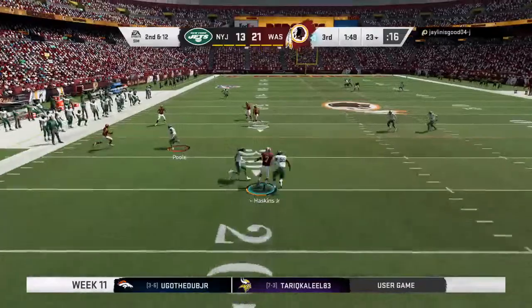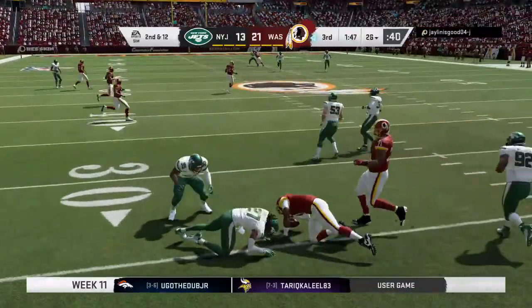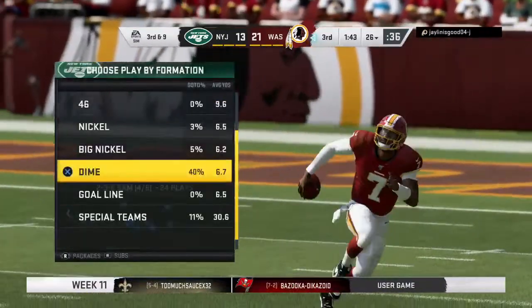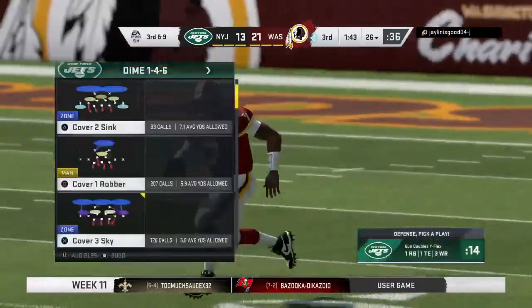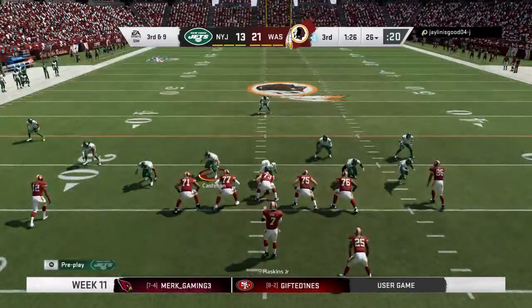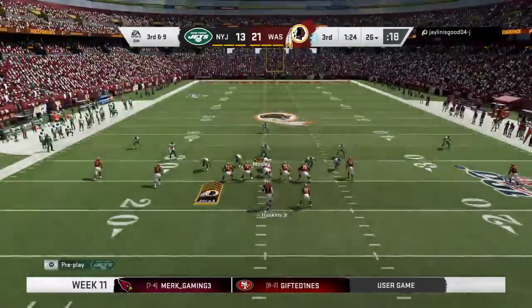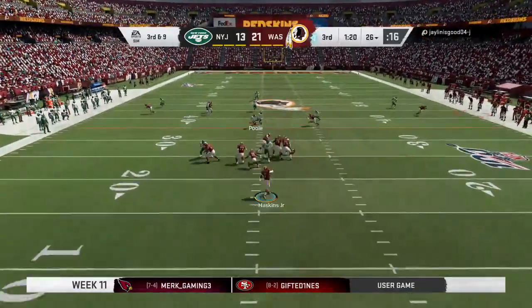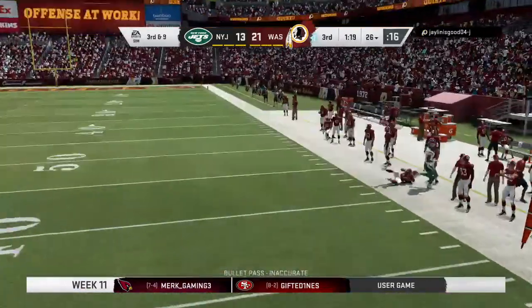Buying time to his left. And now he's going to use his legs. He'll wind up with positive yardage. It's a gain of 3, but now it's 3rd down. They brought the blitz that time, and I thought they were going to get to him, but instead, he flipped it on its ear and ended up picking up positive yardage. I thought he was dead to rights, but you are exactly correct, sir. Able to turn that into a positive gain.